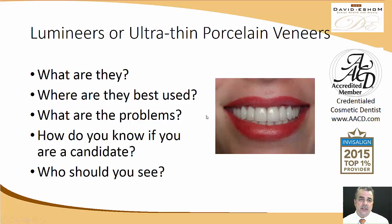So Lumineers actually is the name of a certain type of porcelain veneers made by a company called Denmat. They're very thin, contact lens thin veneers that are set right over the teeth with no tooth preparation. That all sounds very wonderful and works in some instances and doesn't work in others.